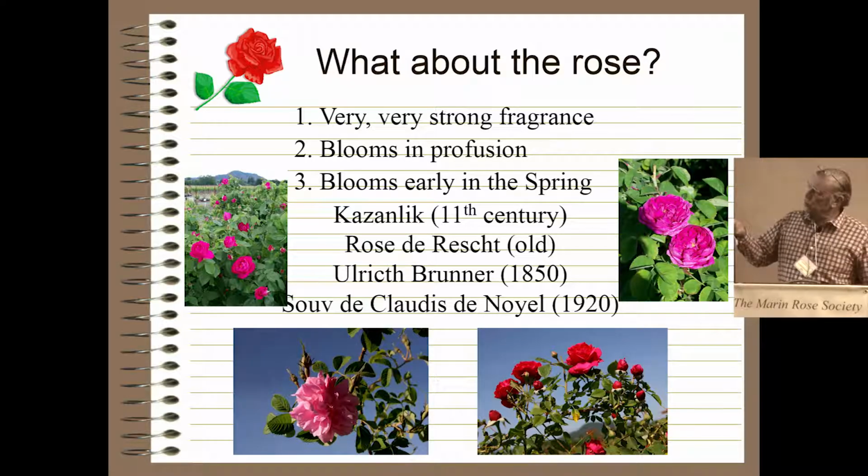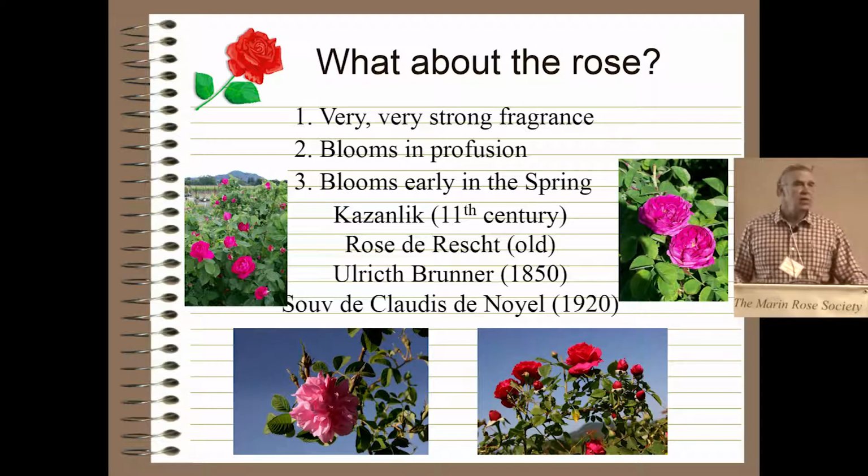This one here is called Ulrich Brunner, from the 1850s. This is very prolific. This is the rose that I use to demonstrate on my tours what it's like when you prune. I have two rows. One I prune in June, and then one I prune in the normal pruning time of January. And you can see the difference in that they start blooming about 10 days earlier, and it's got all sorts of buds on it, while the one that was pruned in January is way, way behind. And this has a lot of fragrance in it. It's very different fragrance than these other two. It has kind of a clove to it.